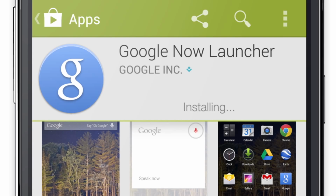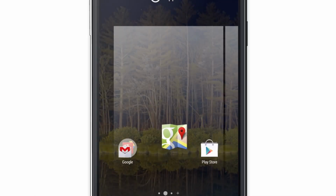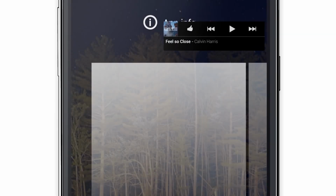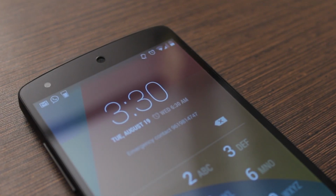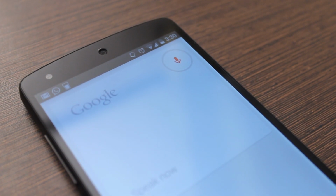The Google Now launcher was exclusive to the Nexus 5 when it was launched. Having said that, it's now available for all phones running Android 4.1. With a recent software update, you can say, "OK Google," on any screen, including the lock screen, to activate Google Now.